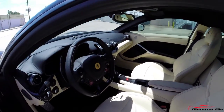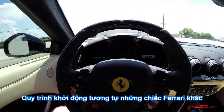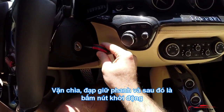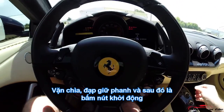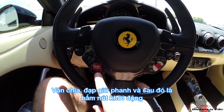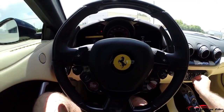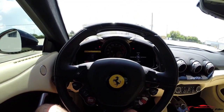So let's get inside and start it up. The startup procedure is similar to other modern Ferraris. You get in, you put the key in the ignition, so you give it ignition first, put your foot on the brake, keep your foot on the brake, and push the start button. The sound of that V12, I think the majority of people, that's their favorite thing about the F12, the sound of that new V12.